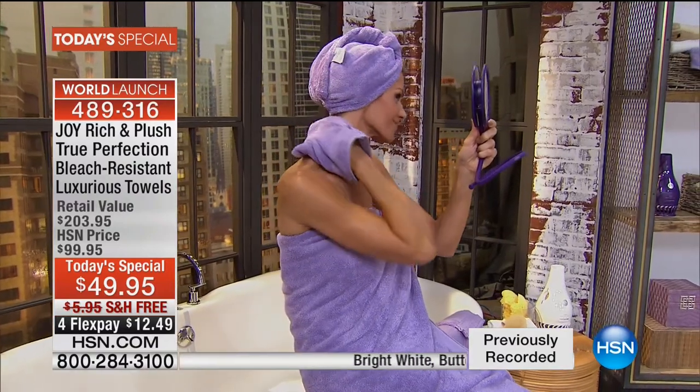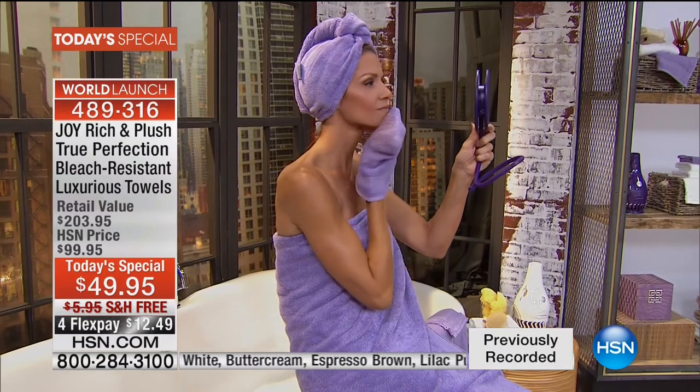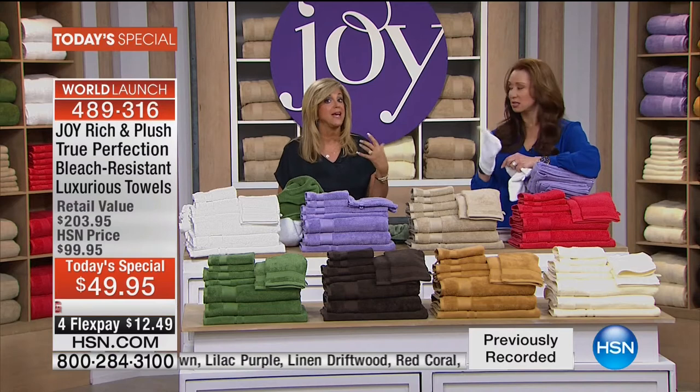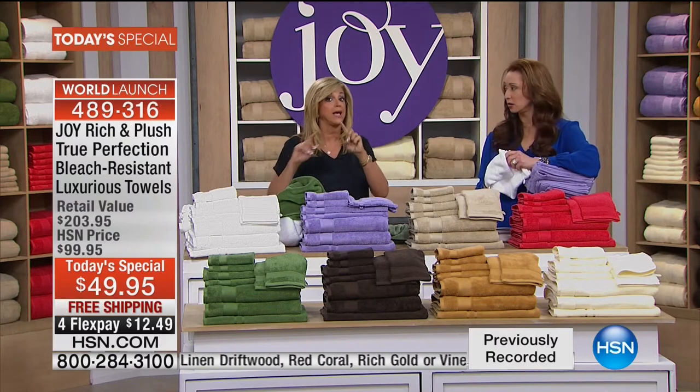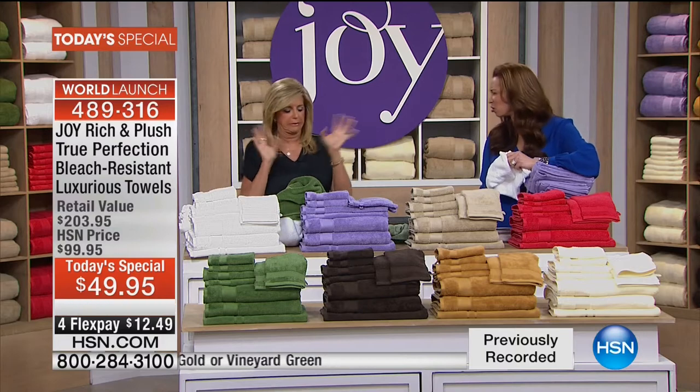And she's wearing the head towel, which you must get a set of two of those. Oh, I have to get that head towel. Oh my God, they're light, they're amazing, and they have a loop and a button. Yes, which is genius. And they're 100% cotton. Right. The only ones out there that I can find are synthetic. Yes, that's true, actually.